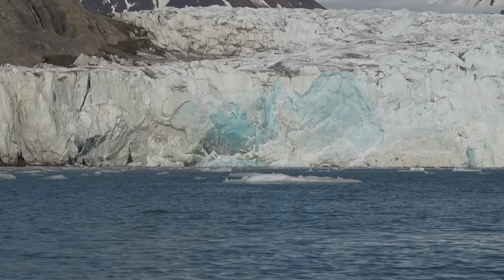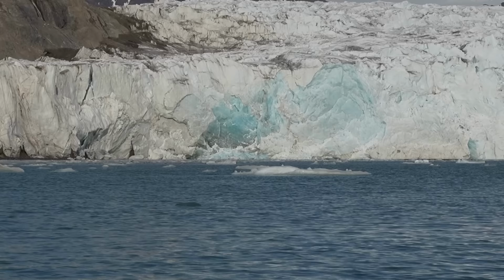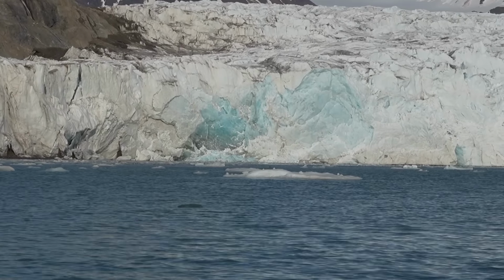I didn't catch that, but it just carved. There's a massive now blue bit of ice on the glacier that's obviously freshly come off. But there's not even a ripple out here. That just really shows how far away we are from it.